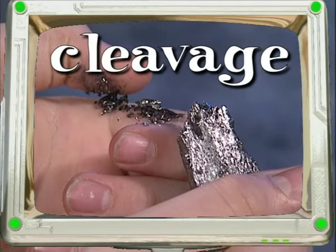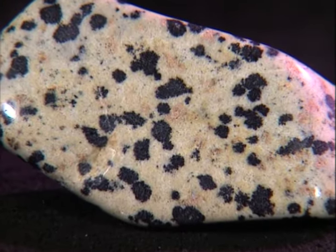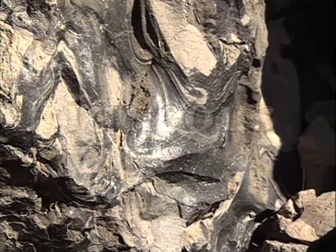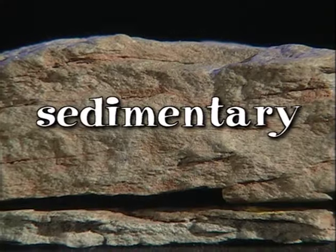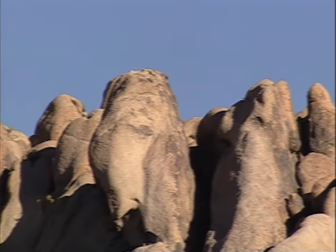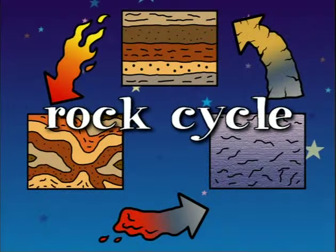That's called cleavage. And let's not forget that different minerals mixed together make different kinds of rocks: igneous, sedimentary, and metamorphic. Let's try to pull all of this together and discuss what scientists call the rock cycle. The rock cycle is the series of changes rocks go through.